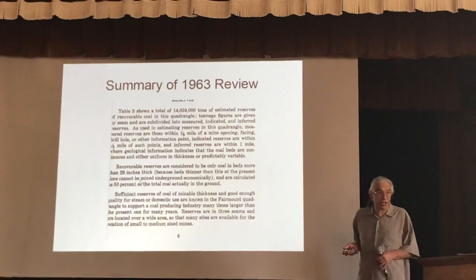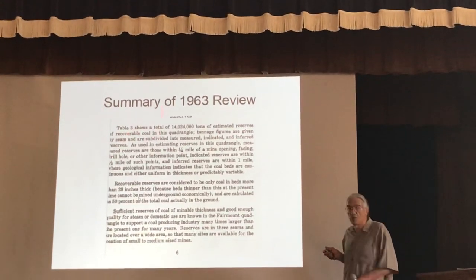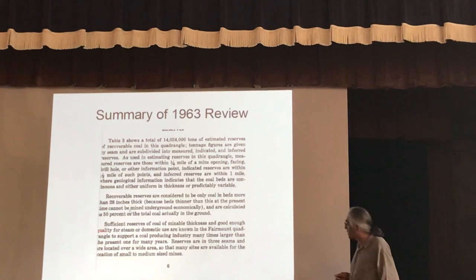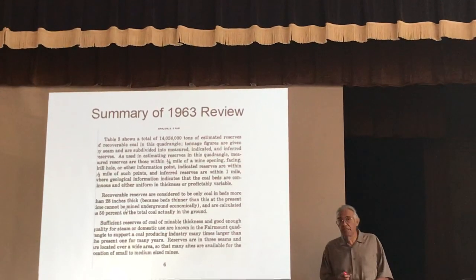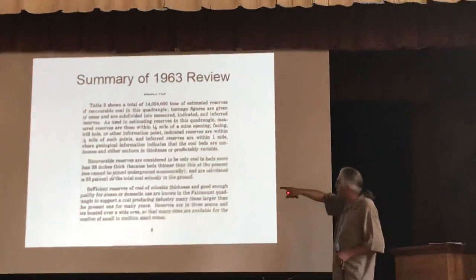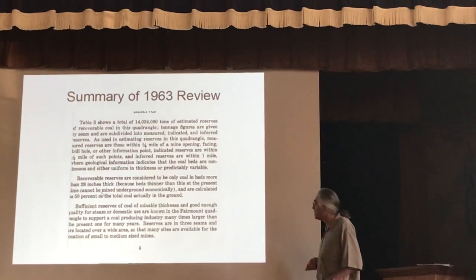So, the summary of the 63 report, and I have the document here. All I've done is copied a section out of the document. Table 3 shows a total of 14 million tons of estimated reserves of recoverable coal. Recoverable coal is coal they think they can mine. There's still another 50% that they cannot mine. And so we're looking at 28 million tons of coal still sitting underneath the mountain. The reserves are considered only coal beds of more than 28 inches. Anything smaller than that, they won't mine, but it still burns. That's where the problem was.